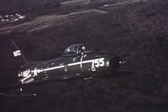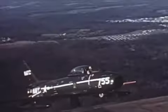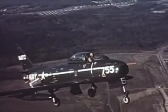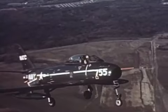Open canopy below 205 knots. Check hydraulic pressure, normal. Gear down and flaps down below 205 knots. Check your indicators. Set RPM at 75 to 85%.